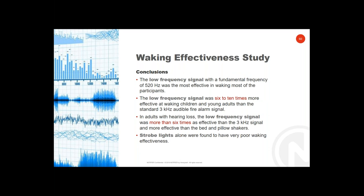The study found that the low frequency signal at 520 hertz was 6 to 10 times more effective at waking up children and young adults than the standard 3 kilohertz tone. Also in adults with some form of hearing loss, that low frequency signal was more than 6 times as effective as the standard 3 kilohertz tone. And the strobe lights alone were found to have very poor waking effectiveness. Just imagine, generally most people won't wake up just to a flashing light if they're in a deep sleep.